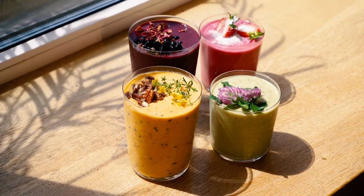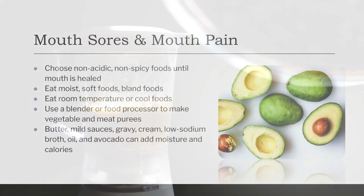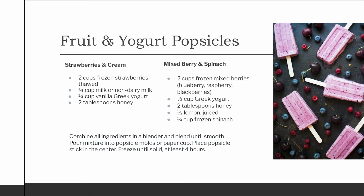Try using a blender or food processor to make purees. Add butter, sauces, cream, broth, oil, or even avocado to provide additional moisture and calories. One of my favorite ways to incorporate these strategies is by making popsicles. You can purchase popsicle molds or use a paper cup with a popsicle stick. All you need is your favorite fruits, yogurt, or liquid. Here are 2 of my favorite recipes that incorporate fruit, protein, and even some vegetables.